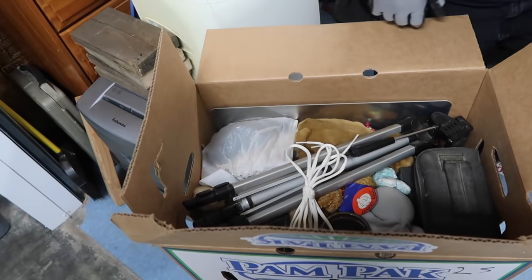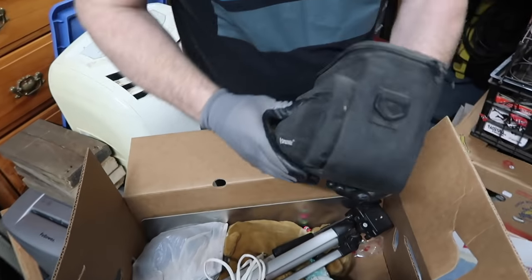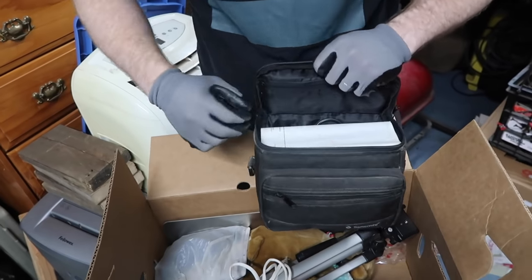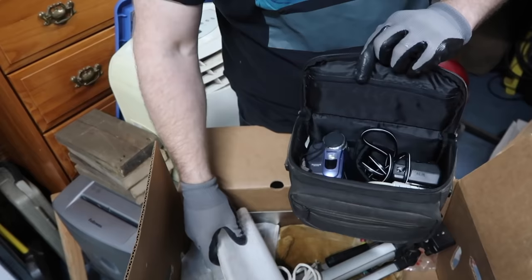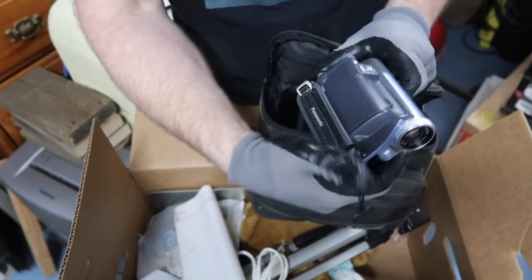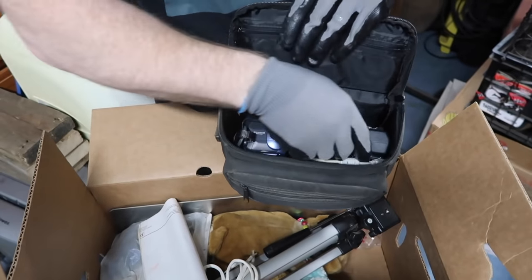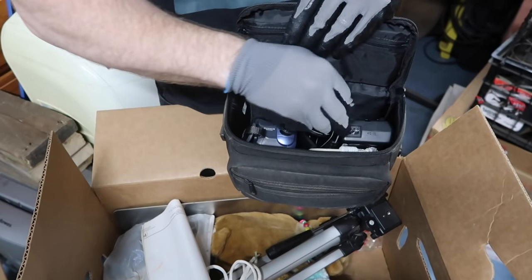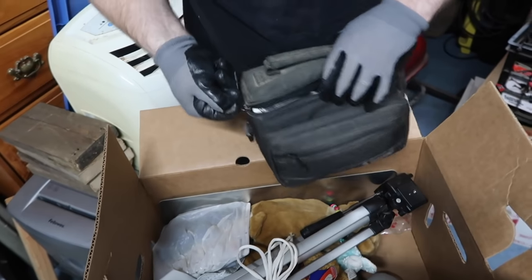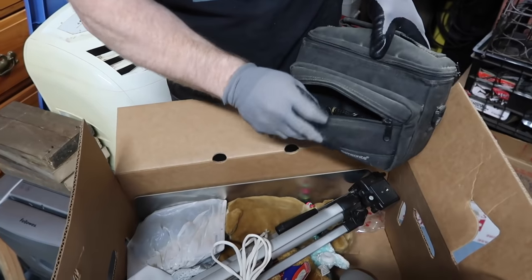Let's see what else we got in here. Are you going to be a camera? I think you are. You think so? The last one freaked me out a little bit. And yep, it's in there. Some of these don't go for Panasonic. Some of these go for good money still, some don't. But it looks like this has the charger and everything in here. And it's got the manual. So... I'll sell that online, of course.